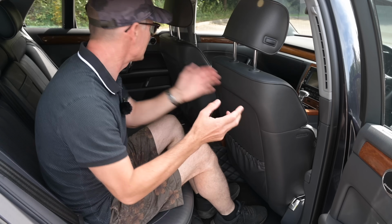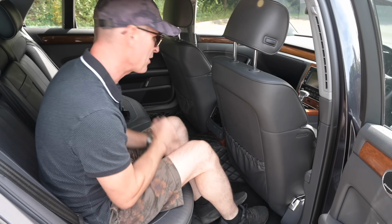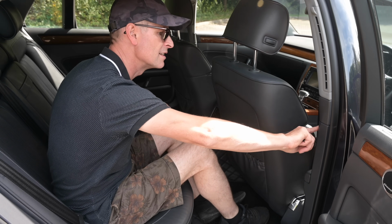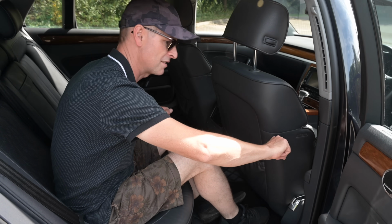Now normally I'll be hand holding the camera for this bit and walking around all of the interior stuff, but I need both hands for this one because there's just so much to see and do in here. There's so much room for activities. We've got on the B post a controllable little air vent which you can click on and off and heat the side windows. That's insane.